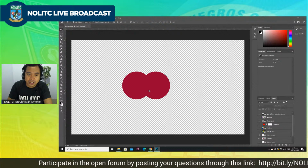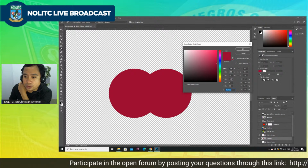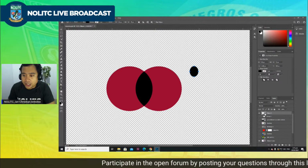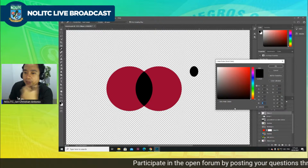Yung value nung kinopya kong shapes is same lang, so we have 150, 0, 50. Then yung base, kung saan ko siya kinopya, we have 150, 0, at saka 50 din. So, we have ellipse 1, try natin yung difference. Kapag ginamitan ko ng eyedropper, yung value niya automatically is 0, 0, 0. So it means same din doon sa basic na process ng difference.